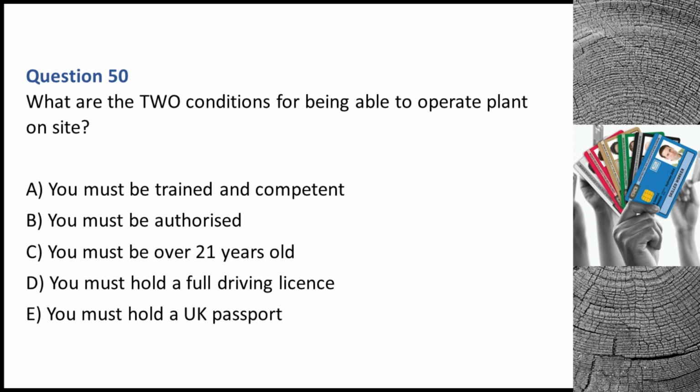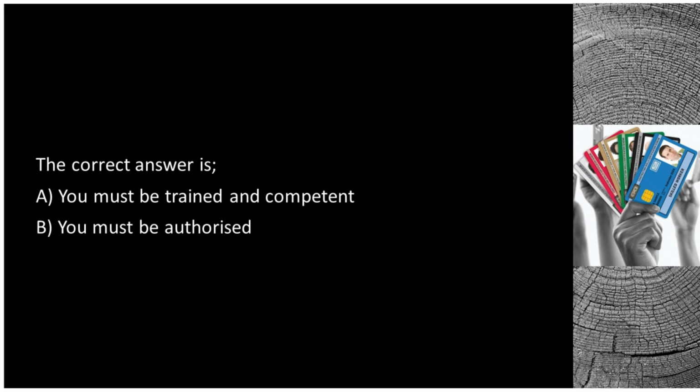Question 50. What are the two conditions for being able to operate plant on site? A. You must be trained and competent. B. You must be authorized. C. You must be over 21 years old. D. You must hold a full driving license. E. You must hold a UK passport. The correct answers are A. You must be trained and competent. B. You must be authorized.